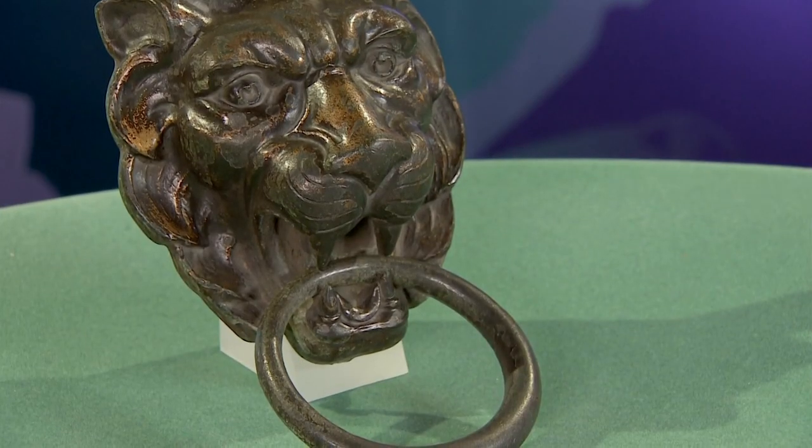You brought along a door knocker, is it? I think it's classed as a door pull. Door pull stroke door knocker. Decided it's time to get rid of it. I think I'll move it on, probably just collect something else. I'm just a sort of obsessive collector.